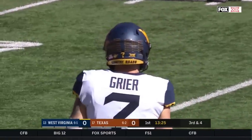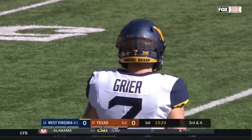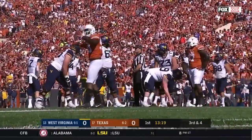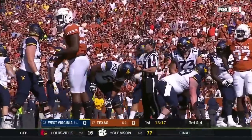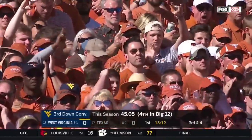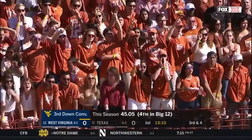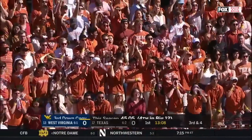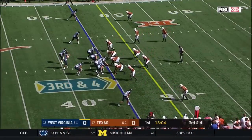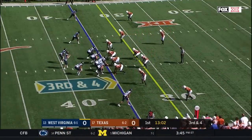Boy, everything that they've thrown on this first series, the ball is out of his hand quickly, not wanting that pass rush to get home and allow Will Grier to hold the ball in the pocket. That's what happened when they lost to Iowa State, as well as the fact that they want to get into more convertible third down situations like they've got right here. Dana Holgorsen calling the Iowa State loss a perfect storm. They just kicked our butts.